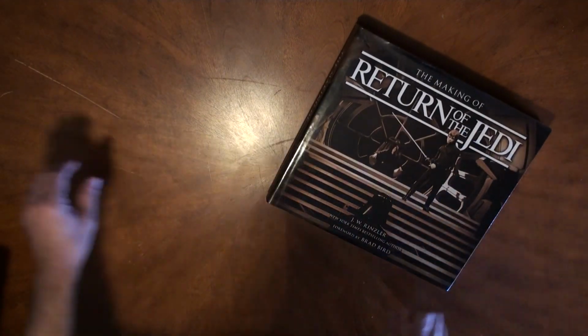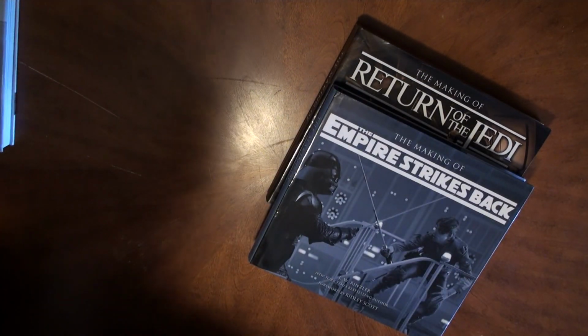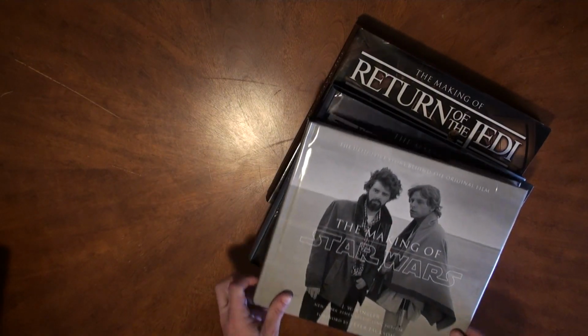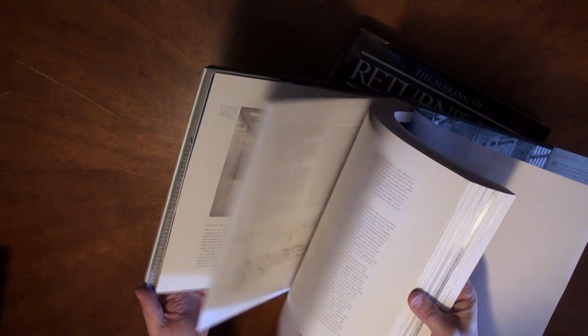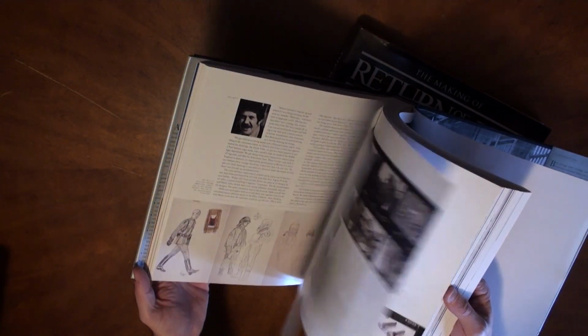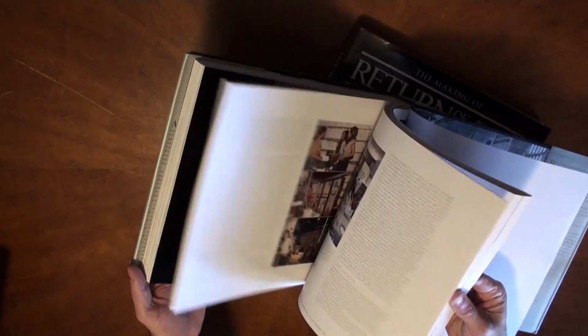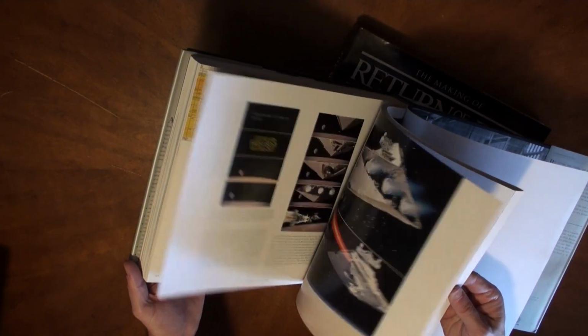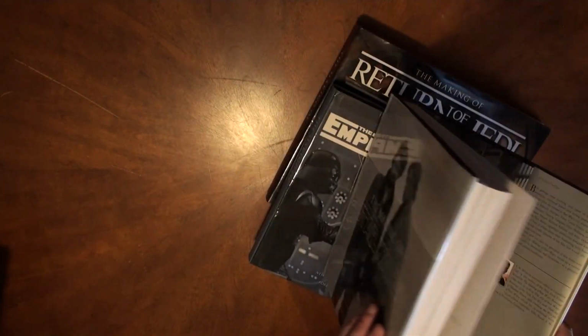And finally, a little more modern, but I wanted to show you guys these as they are probably my absolute favorites. Making of Return of the Jedi, Empire Strikes Back, and Star Wars, all by J.W. Rinsler. These are getting harder and harder to track down, especially in hardcover for the first Star Wars in particular. So if I had to go down to just owning 4 books, it'd probably be these 3 and the complete making of Indiana Jones. They're just exhaustive tomes on the making of these movies.